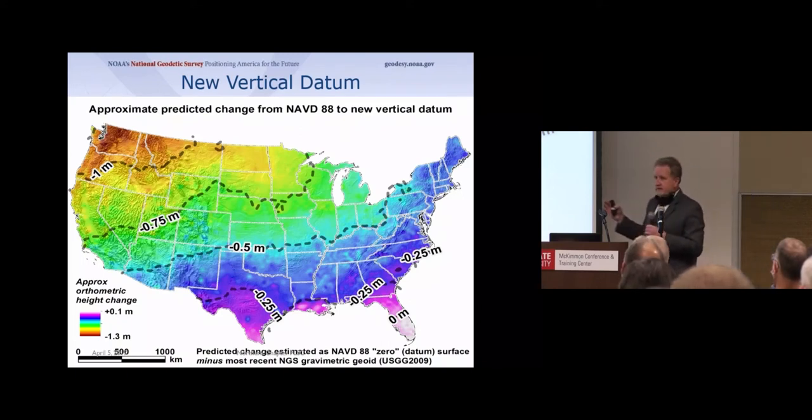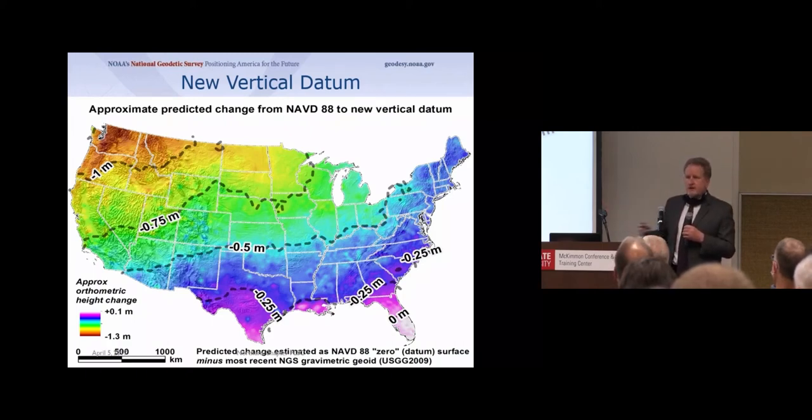To me, I think this is where we need to do the most outreach, with the vertical change, especially. We're in the Division of Emergency Management, Risk Management, and so the Floodplain Mapping Program is housed with us.